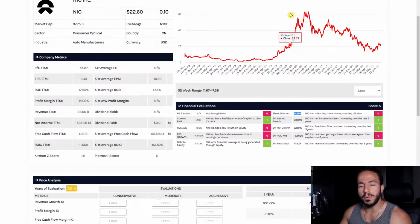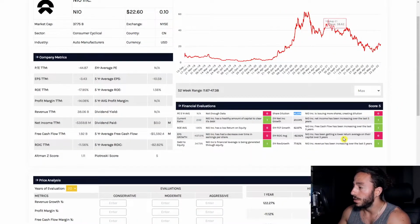So listen, if people like your company and they like your shares, why not just keep issuing out shares, right? That's what they're doing. So we don't want to see that. Now, our return on invested capital average is sitting incredibly low in the negatives. We want to see this number 10% or higher, folks, and we don't have that either in the 5-year average or our trailing 12 months. So that is also somewhat concerning.